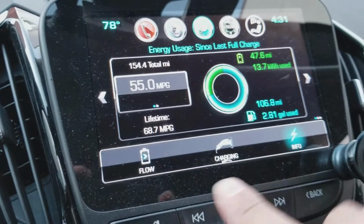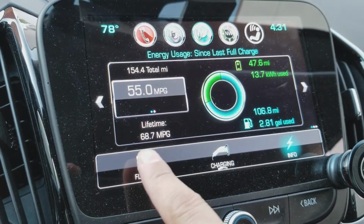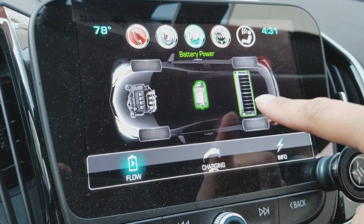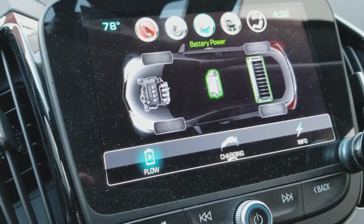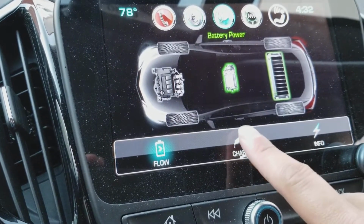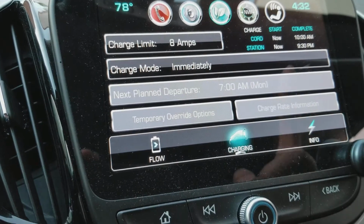So that's pretty much it. If GM is listening, I really wish that when we're parked and charging, it would actually show that we're charging with a little dot or something. I really don't see that. I have to turn on the car to see this, but if I turn the car off, I would not see any of that. It's going to take forever to charge.